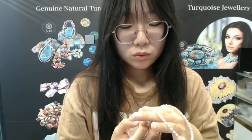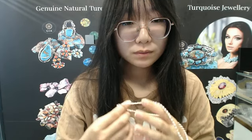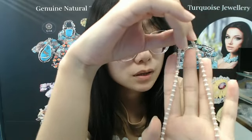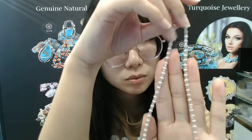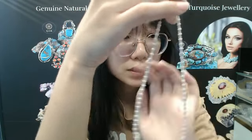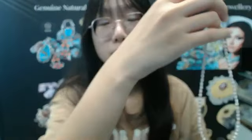So you can choose different color, different shape, and different size of turquoise and other gemstones. Like this necklace, the shape of the pingpong shell is a round bell. We can also make other shapes like round, triangle, rectangle, and so on. If you need, you can tell us and we will achieve your request. And I will show you the next product.